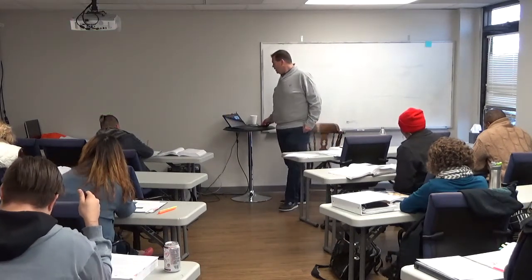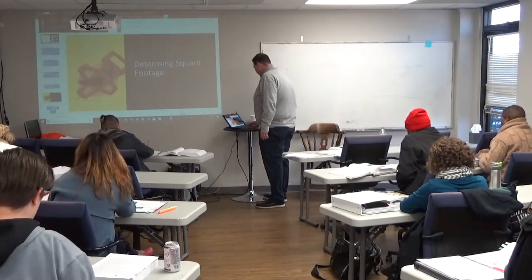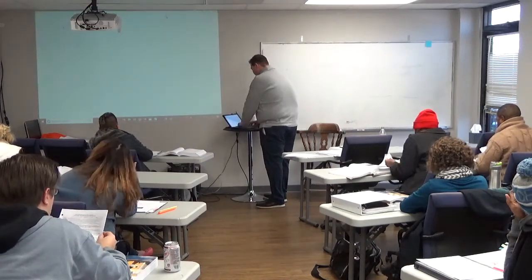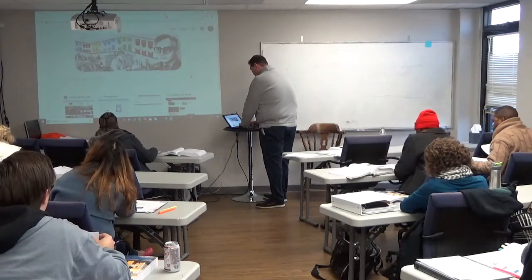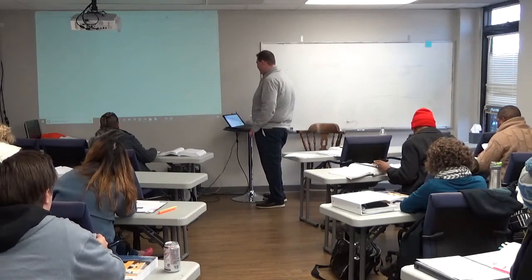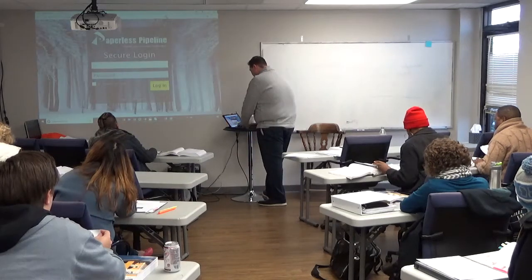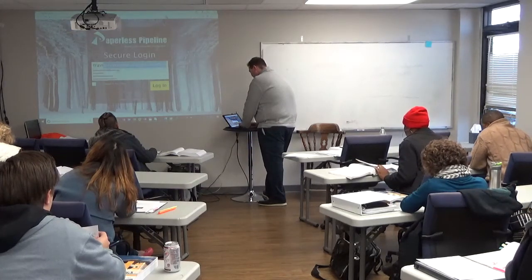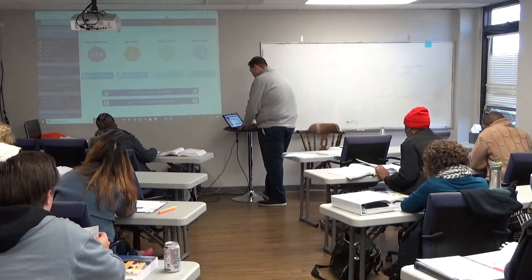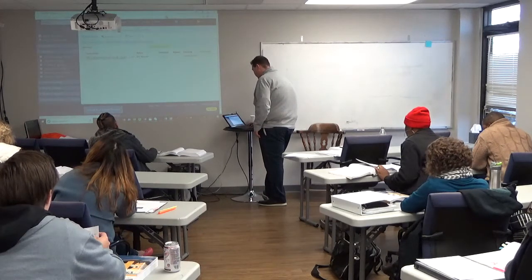All right? So let's take a look at the actual agreement itself, and I'm going to open it up here on the screen. I'm going to load up zip forms, and what I'm going to do is pull up one that's actually been filled in so you can see a real one. Let me get logged into our file management system here.